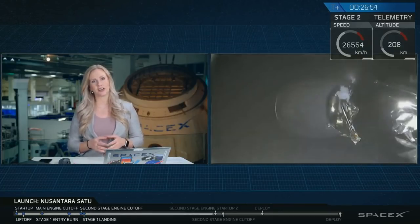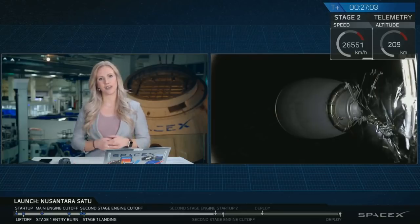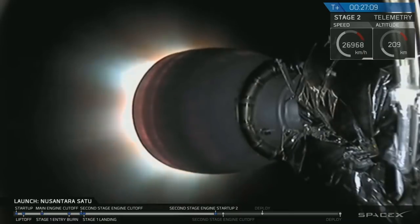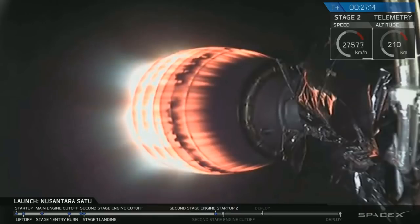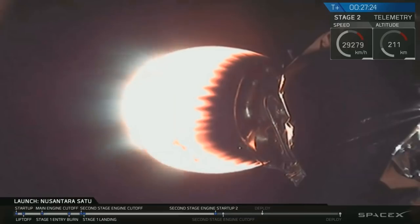As we mentioned earlier, another payload will be riding along on today's mission, an experimental small satellite for the U.S. Air Force Research Lab, but we won't be able to catch footage of that particular deployment this evening. We'll see a second engine start at T plus 27 minutes, and it'll be burning over Gabon for, oh, it's burning right now, there we go, lit. So you can see that gorgeous glow. It's burning over Gabon now for about a minute, and then we'll have second engine cutoff around T plus 28 minutes, 7 seconds.